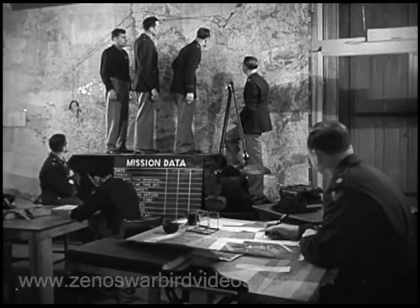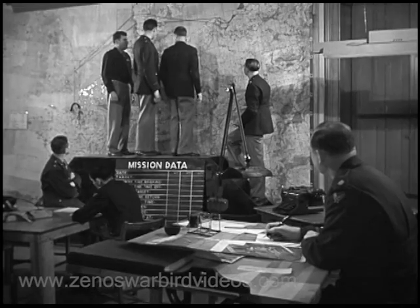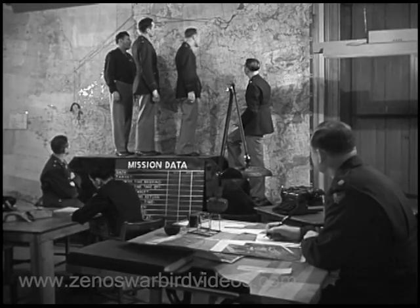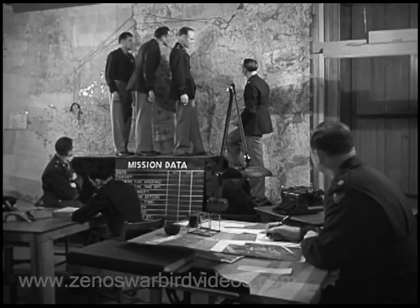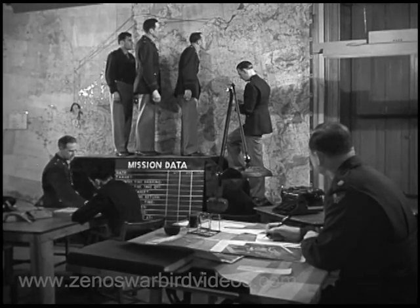The 3rd Division, which will have for its targets Marienburg and Gdynia. Looks pretty good, sir. We're going to be right over a lake there for a good checkpoint at the turn. We're going in against the sun. The sun will be at our back, sir.